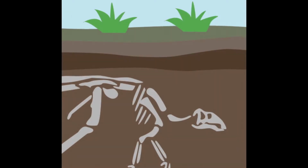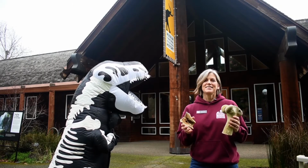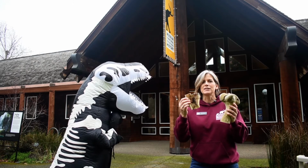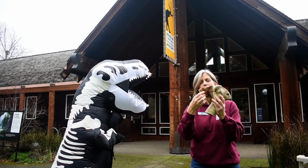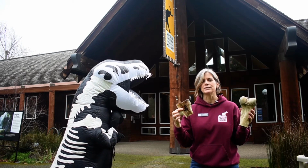Over millions of years, the sediment and the minerals harden into rock and the animal bones are fossilized. When the rock erodes and wears away, the fossil becomes exposed and then it might be discovered. That's how most dinosaur bones become fossilized. Bones have a spongy texture on the inside that makes lots of gaps and openings where the minerals can fill in and then harden into stone.